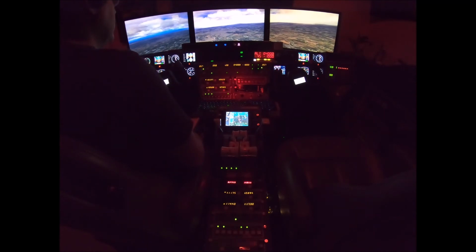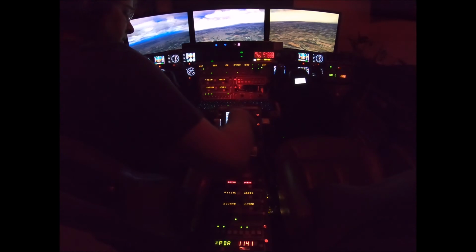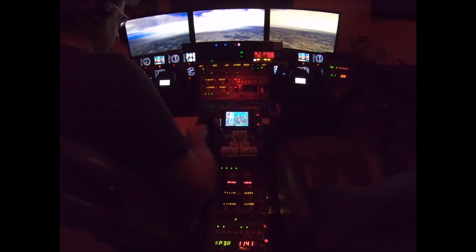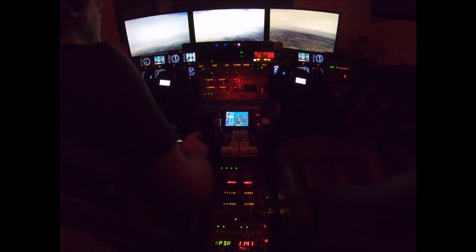Hell yeah. Alright, so I'm getting vectored around, so I don't have to worry about the rest of the arrival procedure. JetBlue 794. So I'm going to activate the approach. JetBlue 794, contact approach 133.72. Good day. 133.72, 794.